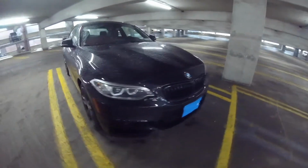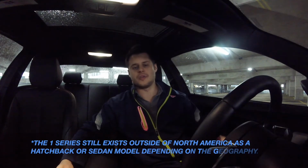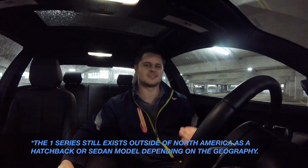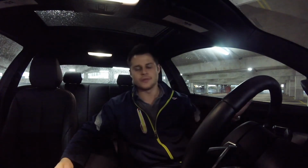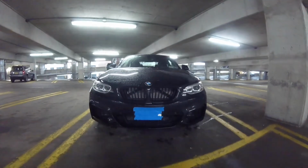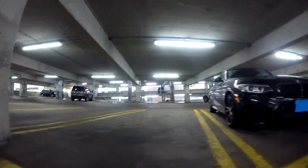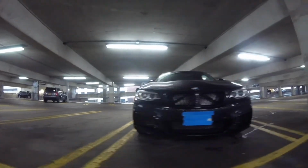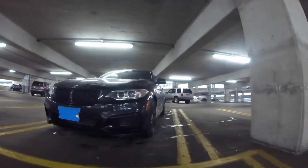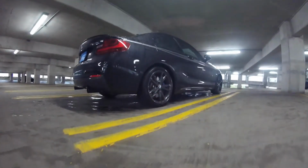Now, I love the look of this car. The 2 Series replaced the 1 Series, so this M240i would have replaced the previous 135i or possibly M135i. But I love the redesign in this new 2 Series. It just looks so much better than the 1 Series did, and this M240i really carries a lot of cool features.